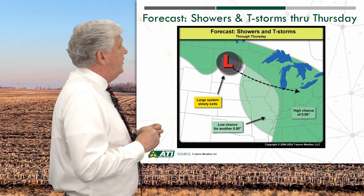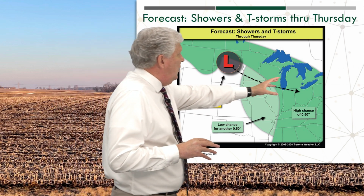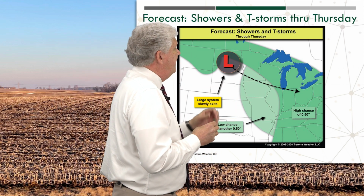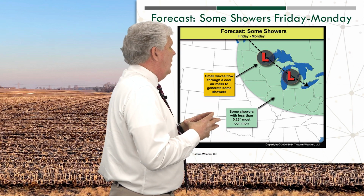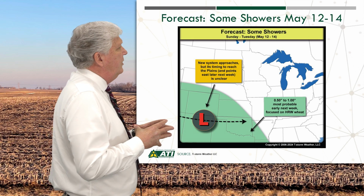Now let's take a look at the short-term forecast. We're looking here through Thursday of this week. The heaviest rainfall through Thursday is going to be in the eastern corn belt, places like Ohio, Indiana, Michigan, Pennsylvania, looking at maybe a half inch or so in addition to what we saw earlier this week. Now let's look at Friday through Monday, kind of the same area but lighter totals, maybe only a half inch in that area. Now let's go into Sunday through Tuesday, May 12th through the 14th.